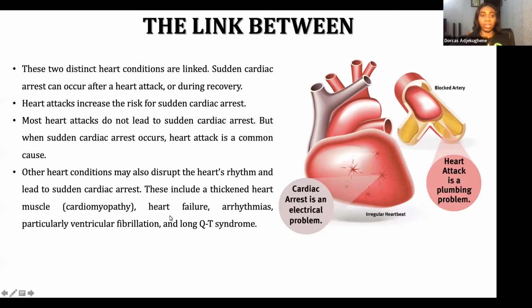Now, these two distinct conditions are linked. Sudden cardiac arrest can occur after a heart attack or during recovery. In other words, when the person's plumbing system has problems, cardiac arrest can take place also. But when cardiac arrest takes place, heart attack does not take place. It just happens suddenly, no electricity. But imagine when you don't have light for a long period of time, especially for those in Nigeria, when NEPA does not bring lights for a long time, what happens? No light to pump water. Water leaves the house. So heart attack increases the risk of sudden what? Cardiac arrest. I hope I got that analogy properly.